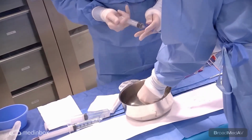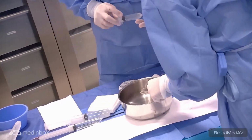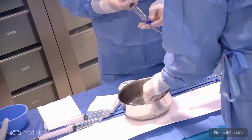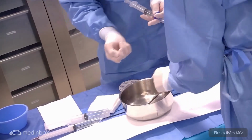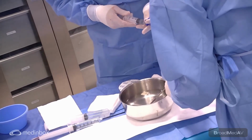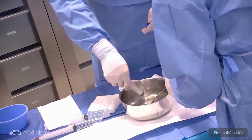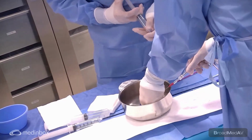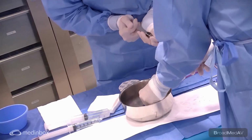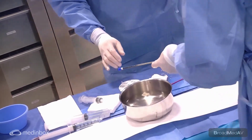OK, now I'm flushing well. We want to remove all the air. Marcel is also squeezing on the... Still some micro bubbles too. So there's still bubbles, so we can just move the cable. Okay. And now we are ready to go. Okay. So there's no more air.